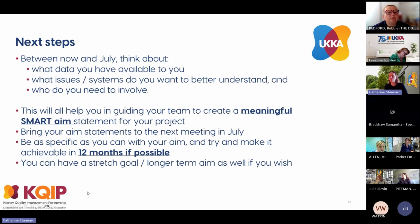Between now and the next one, which is in July, some of the things you might want to think about are what data do you have available to you to really understand what your baseline data looks like or understand your system? What issues or systems do you want to better understand at this stage? And who do you need to involve? That's a really important one. And all of these will help in guiding your team to create a meaningful SMART aim statement for your project.